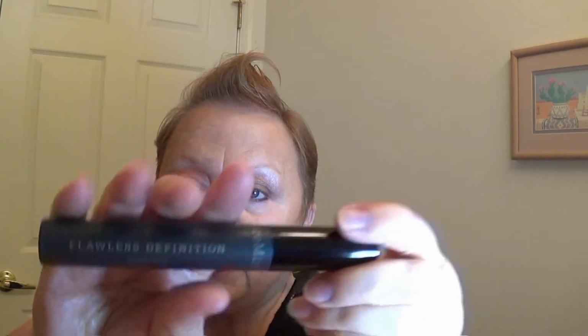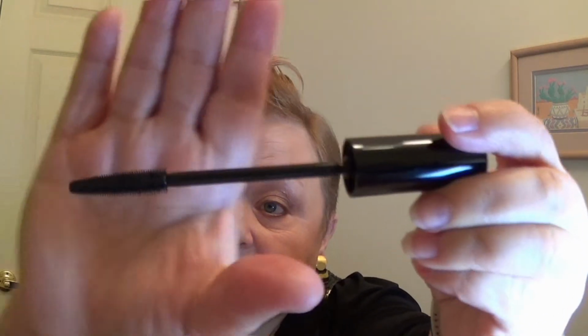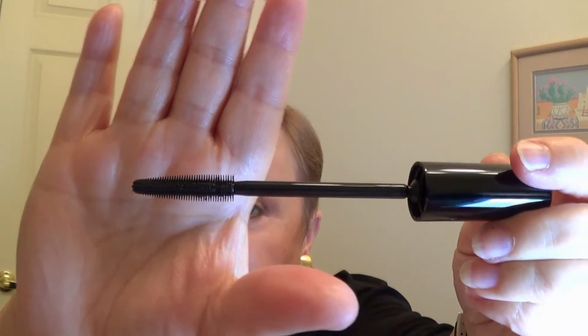I figured the brush and the gloss would be worth it, even if the other things weren't great. The Bare Minerals Flawless Definition mascara is something I actually already had. It came in another kit. And since I don't use that much mascara, it wasn't really anything I needed. But this is a brush that I happen to like, actually. It is just little plastic nubbies, and it comes to a relatively fine point, finer than a lot of mascaras anyhow.